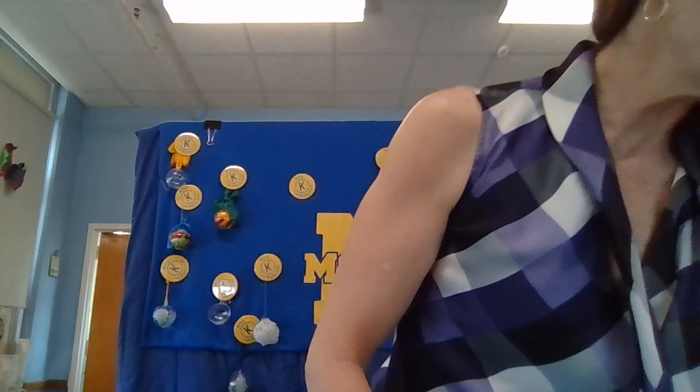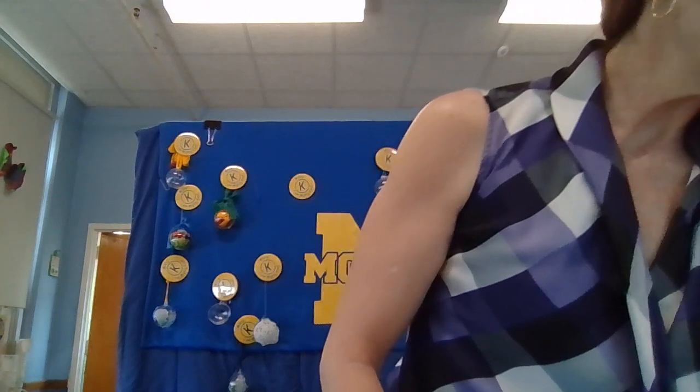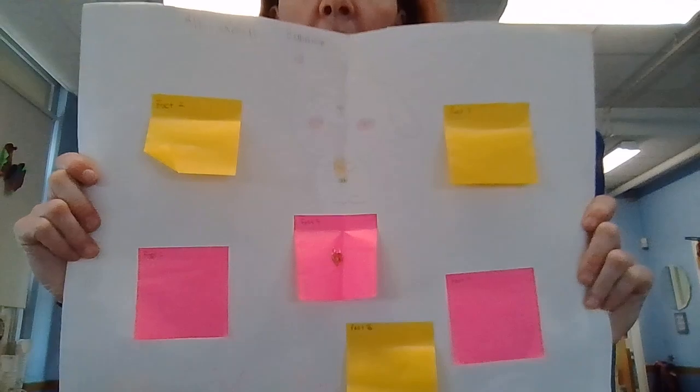Now, the other project we have for today to share is a project on bunnies. We have little sections where you can peel them back and find out little fun facts. It's well illustrated. And who is this by? This is by Amy in room 222.